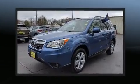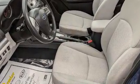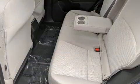All of the premium features expected of a Subaru are offered, including one-touch window functionality, a tachometer, remote keyless entry, and power windows. For drivers who enjoy the natural environment, a power moonroof allows an infusion of fresh air.